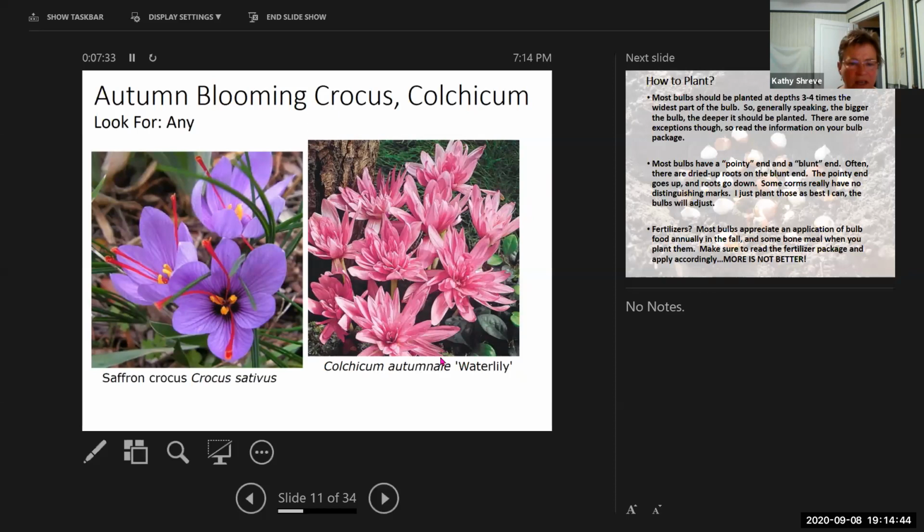And the saffron crocus, this is exactly the crocus that they use to get the spiced saffron. So the red things you see in there are the stigmas. Those are what they harvest for saffron. So if you want to get your tweezers and harvest some of those, that is the most expensive spice in the world. And yes, you can grow it here.